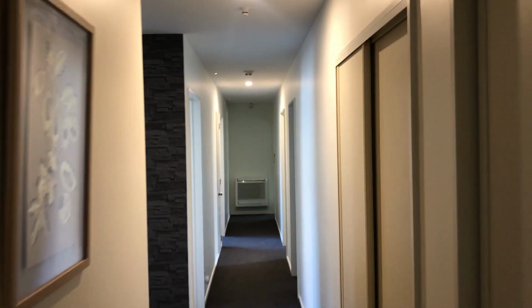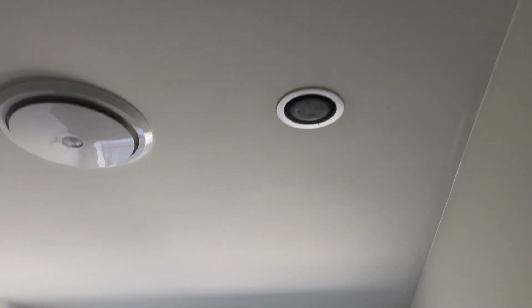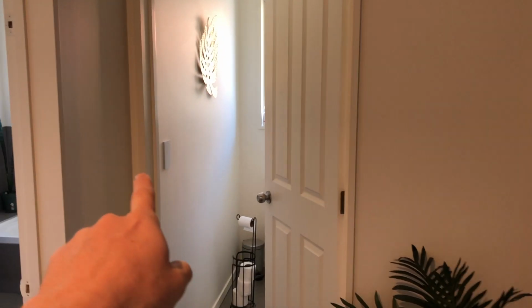Just taking you down the hallway now, and I think we'll do a quick fire and go through all these rooms just to show you what's in them. Throughout this house you do have smart switches. So here into the bathroom, smart 2-gang switch, and again, because we love them, an Alexa device in the ceiling. So that's the bathroom, smart switch for the toilet.